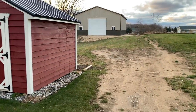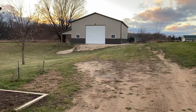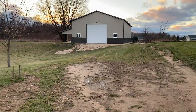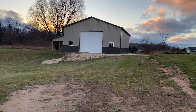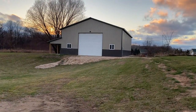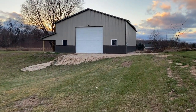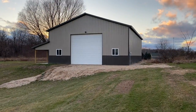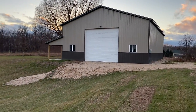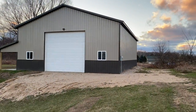Well, it's been a few months now, but the pole barn has been done for that amount of time, and it is looking amazing. I've been really enjoying it, getting some of the landscaping done outside and a few finishing touches on it here and there. But yeah, it's been very, very nice with also the excavating that we've been doing around it. There's a lot more that needs to be done, especially with the little runoff down here. But I wanted to take you on a little tour.